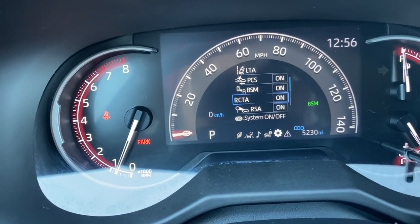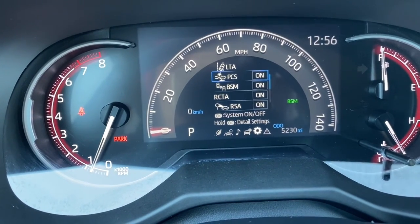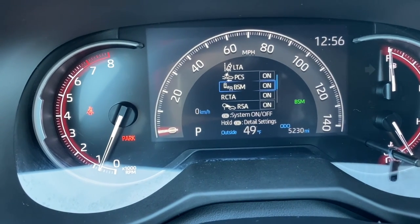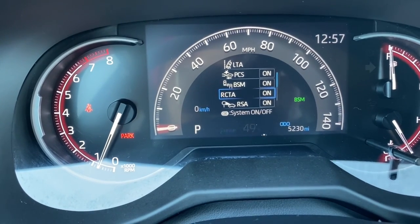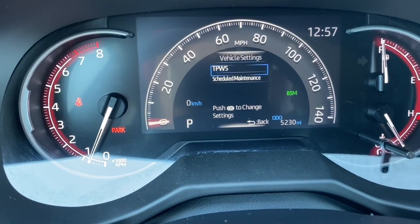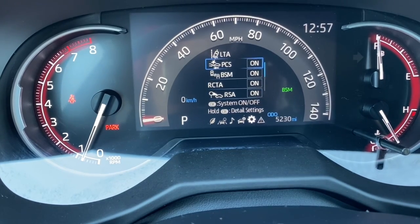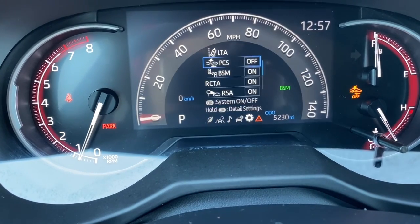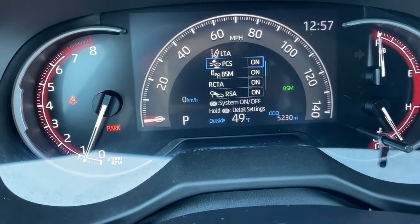And here's where I can change settings to the different safety systems. So I have lane trace assist, pre-collision system, blind spot monitor, which will have the orange light in the mirrors when people are in my blind spot. Rear cross traffic alert will beep at you when people are driving behind you in reverse. Roadside assist. And if I press and hold OK here, I can even schedule some maintenance. And to change the settings in any of these, you press and hold the OK button to change the sensitivity, or press quickly to turn it off. See, and then it gives you a little warning symbol to remind you that your pre-collision system is off. But I'm going to turn that back on.